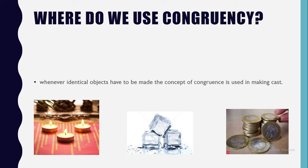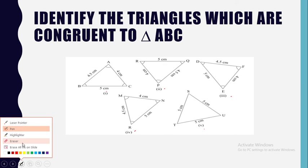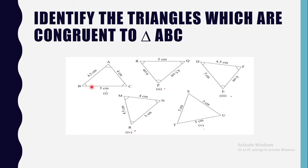So, whenever identical objects have to be made, we use the concept of congruency. You can think more about this. Now we are coming to the subject. Here we have so many triangles. This is the triangle we have to consider, and look at figures 2, 3, 4 and 5. Tell me which will be congruent to this triangle ABC. Take this as your triangle ABC.